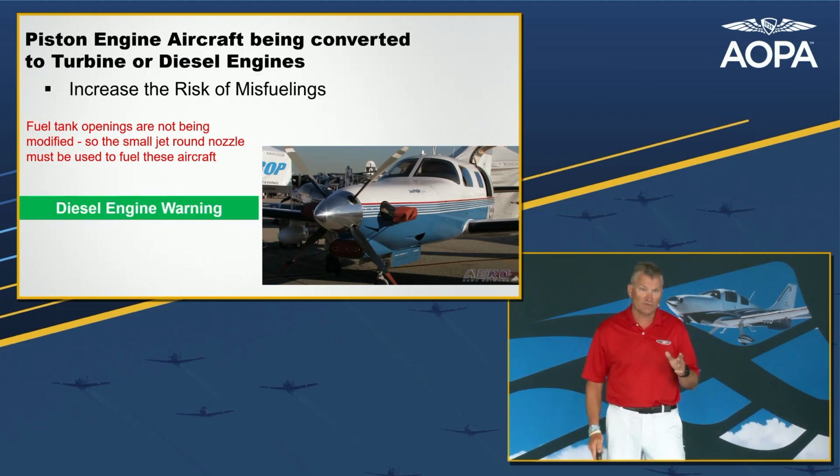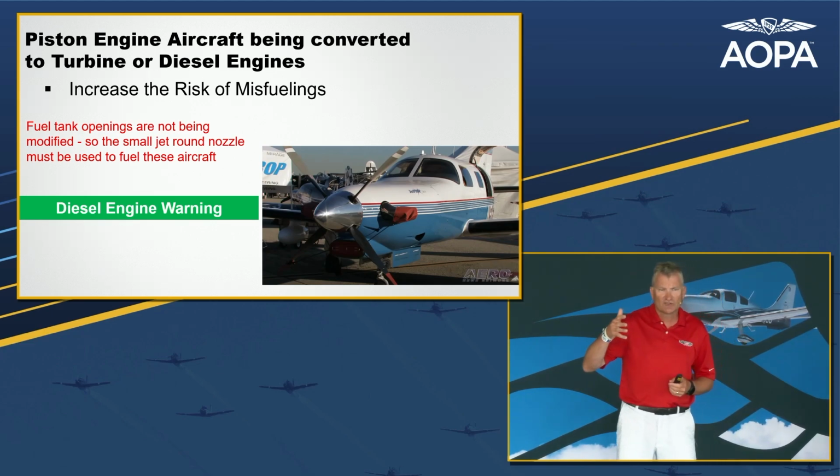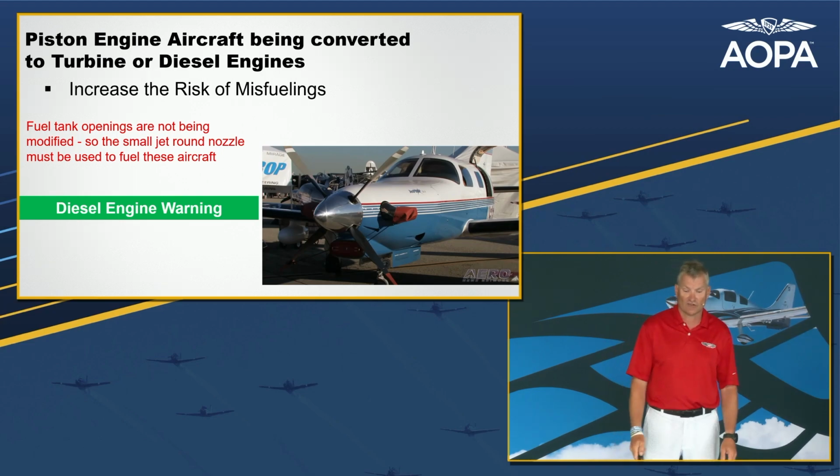Also keep in mind if you have a diesel airplane. Everybody thinks that the duckbill nozzle is going to solve our problem, but the duckbill nozzle isn't going to solve our problem. It's a tool. The communication and verification is what solves our problem.